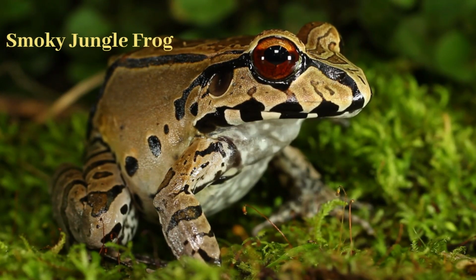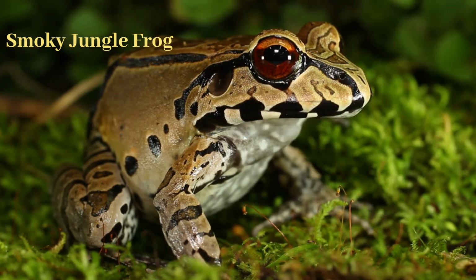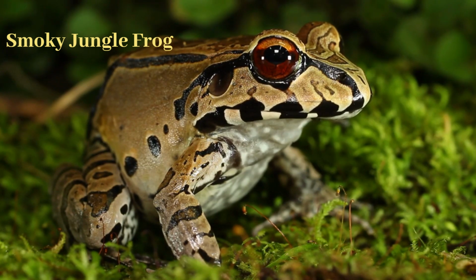Smoky jungle frog. The smoky jungle frog, with its mottled pattern and cryptic coloration, is a master of camouflage in its tropical rainforest habitat. Its behavior and appearance allow it to blend seamlessly into its surroundings. Masters of camouflage, smoky jungle frogs meld seamlessly into their surroundings, their cryptic patterns serving as a testament to the artistry of survival in the ever-shifting shadows of the rainforest floor.